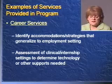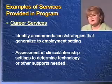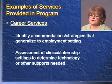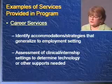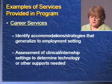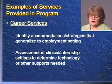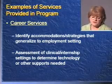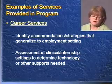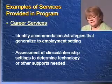We also are very involved with the assessment of clinical and internship settings to determine technology or other support needs. Again, internships in particular are a very good way for students to be able to try out what they need to be doing in a work environment, learning the work environment, what skills they need to have within that environment, and especially what kinds of technology or accommodations and strategies might be helpful outside of a classroom setting. And so a very integral part of what we do is to try to work with students who have clinicals or internship experiences to really look at what's involved in that setting and assist them.